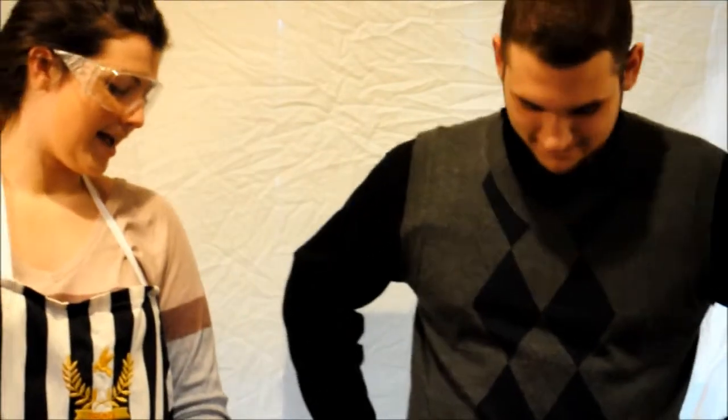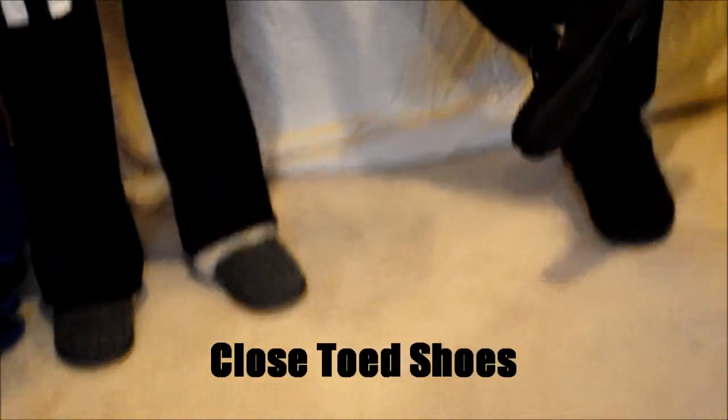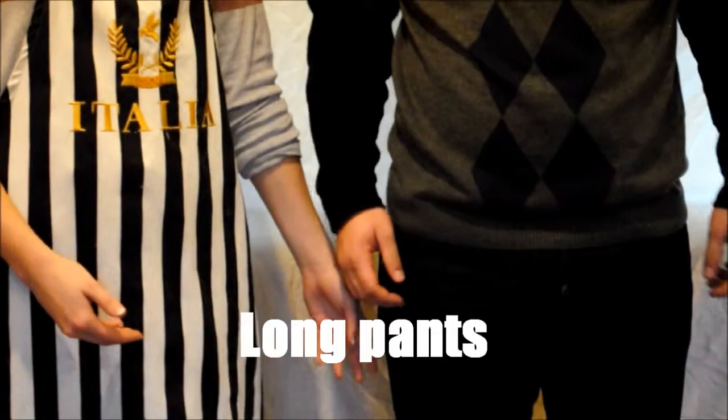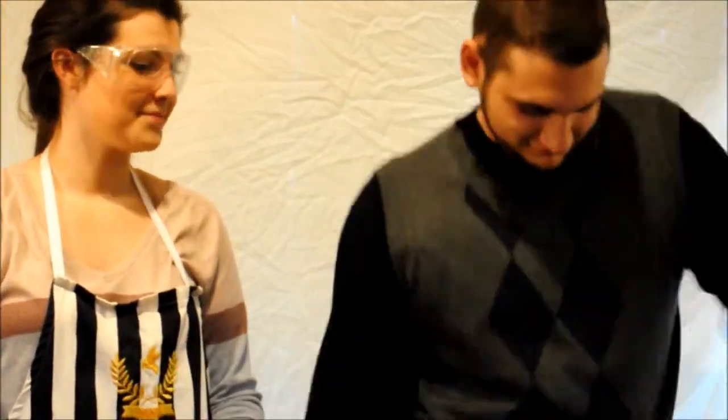Now see, Dexter is a perfect model of a student that should be wearing the right clothes as he's entering the lab. He's wearing shoes, long pants, preferably a long sleeve shirt, and no loose articles of clothing. Now we're ready to begin.